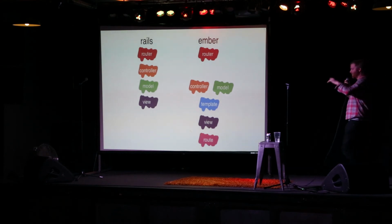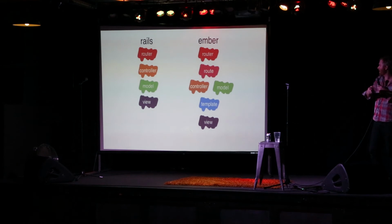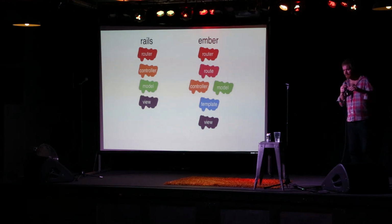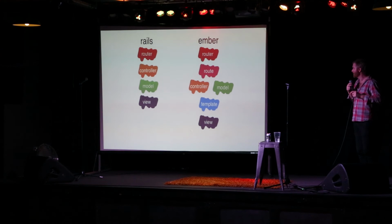And our views aren't really views. Templates are more like views. And routes are actually more like controllers. So we started to learn that if we try and treat Ember like Rails, we're going to have a really bad time, because while things are called the same things, their responsibilities are actually very different.